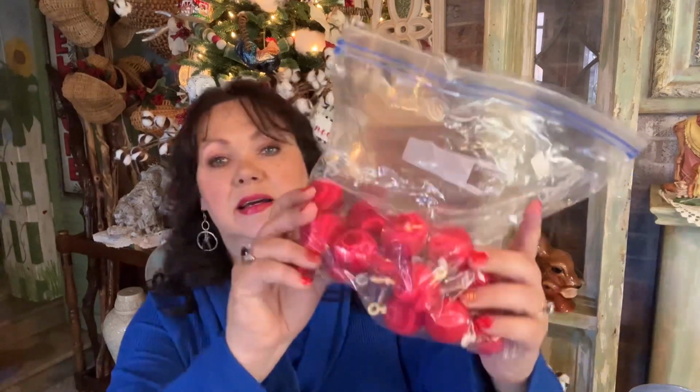But anyhow, another thing for Christmas, and I paid, what did I pay? 99 cents. For these smaller satin balls. I don't know what it is about these little satin balls, but I just love them. And every time I find them, I buy them. I think it's because it makes me think of my grandmother. She always used these. And when I was a little girl, my mama used them on her tree. And I love the way they look.